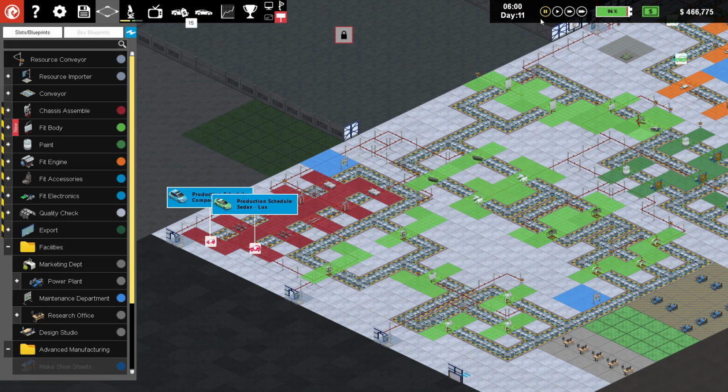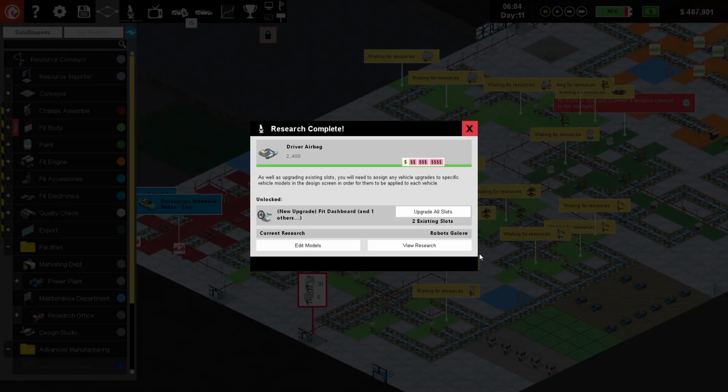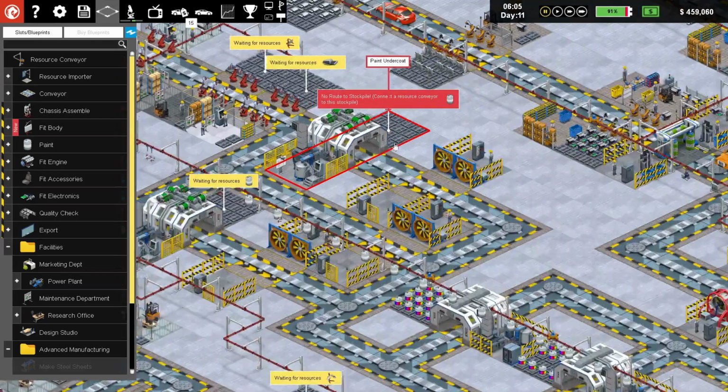All right, so ladies and gentlemen, having done the complete reworking of the fit body slots, we are now going to start this and see what happens. I better turn these back on. Make sure we've got, hang on, we've got a problem over the driver airbag. Yeah, we're going to upgrade all the slots for that one. And we're just going to leave that for a second, because right over here is a no route to stockpile.